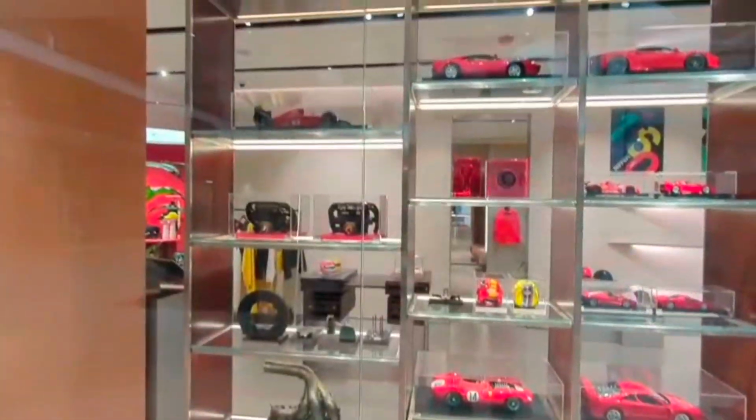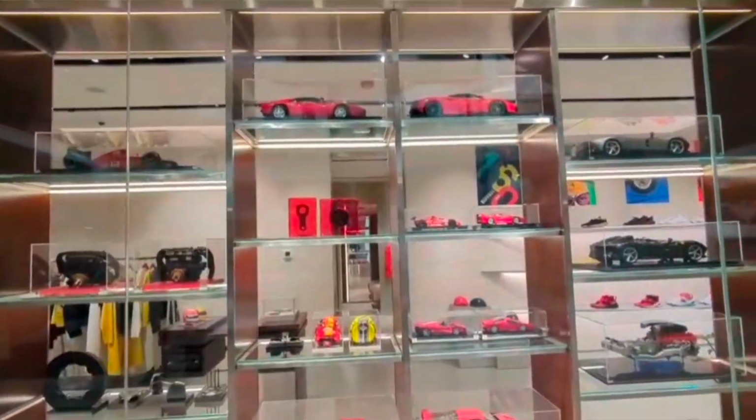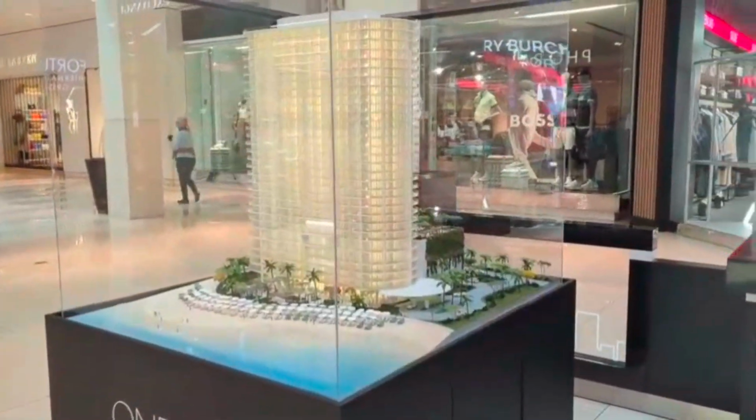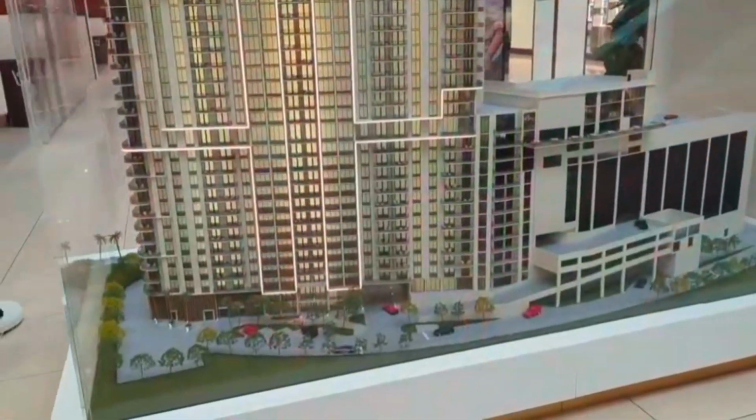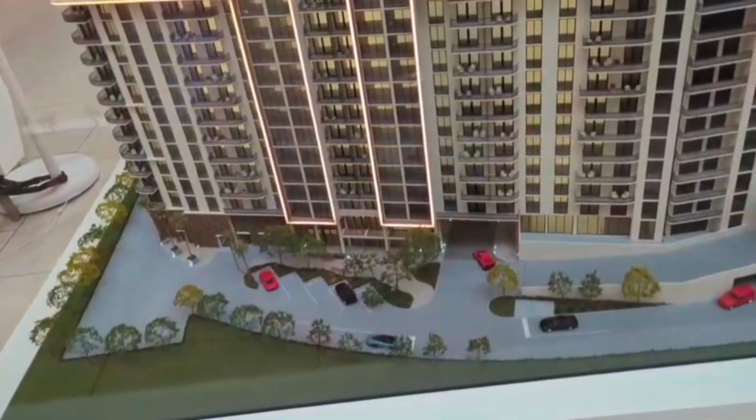They actually had koi fish as well inside the water fountain. Also neat little stores with collectible cars. Miniature replicas of large buildings or projects. More different kinds of art pieces, more miniature replicas of, again, buildings or projects.